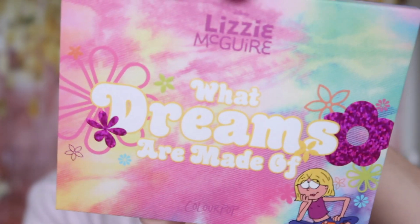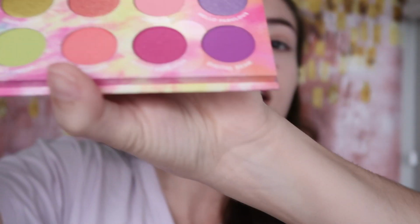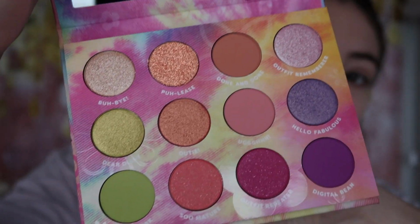That's gonna be the primary focus right now because I prepped my skin with the ColourPop Pretty Fresh Concealer, mostly on the under eyes, and then I did fill in my eyebrows. So with that, we're gonna dive into this beautiful What Dreams Are Made Of palette, which I'm just so excited about. And here's what she looks like. So pretty. I have an idea in mind, so we're just gonna try to make it happen. I'm gonna go in with this pink color.